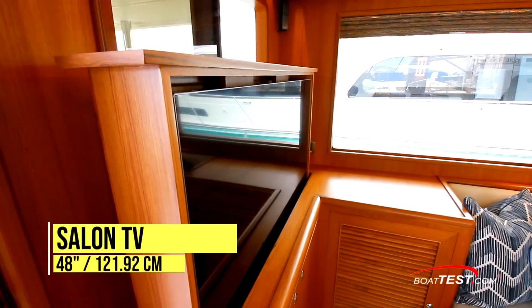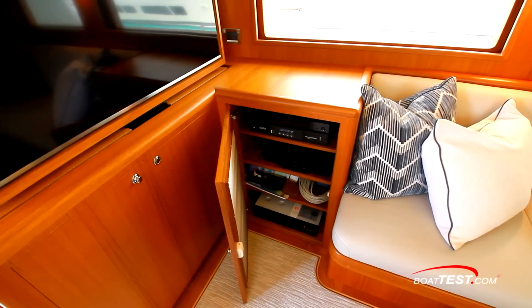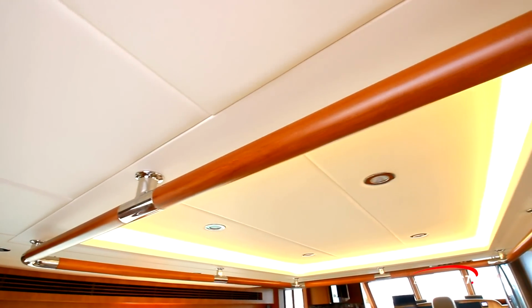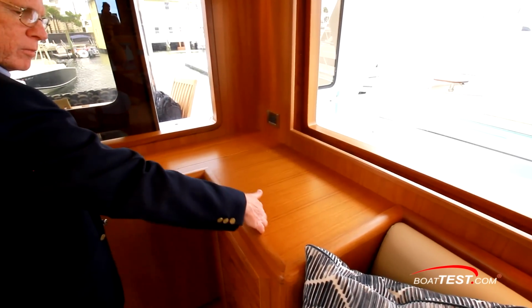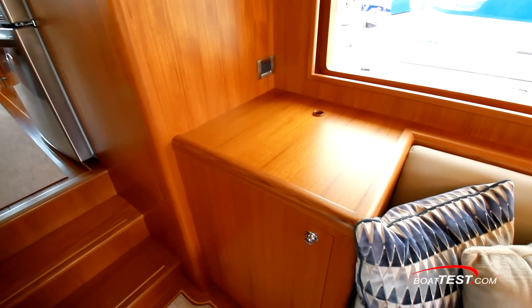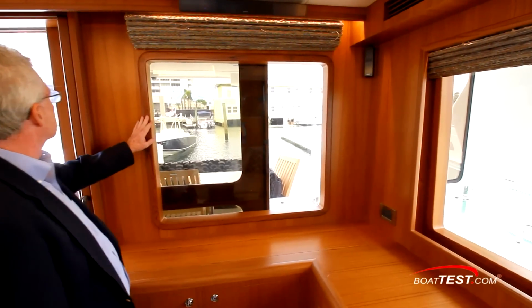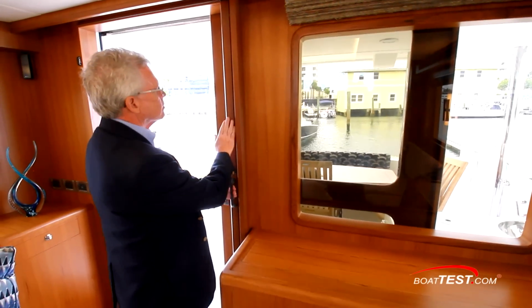A 48-inch flat-screen TV rises from cabinetry on the aft port side. Entertainment components are just alongside. The wood overhead railings were added by customer request. The outstanding fit and finish is evident everywhere. Notice the rounded bullnose raised edges on the cabinetry, the details surrounding the windows, and how it's carried over to the doors and even integrates into the sliding screen.